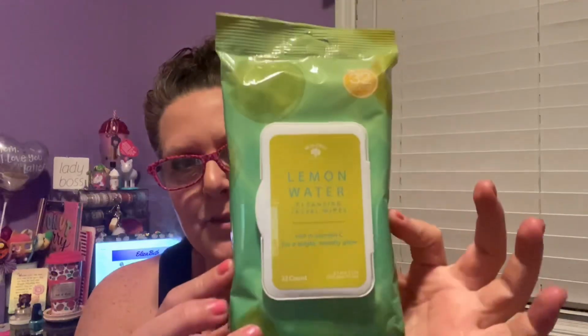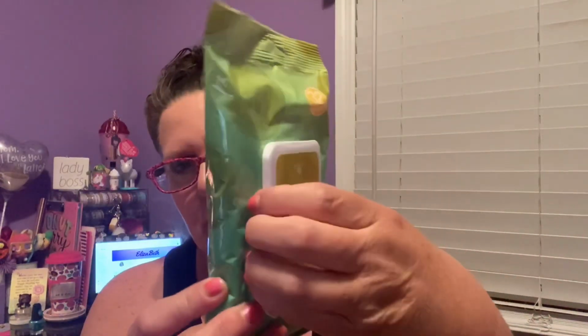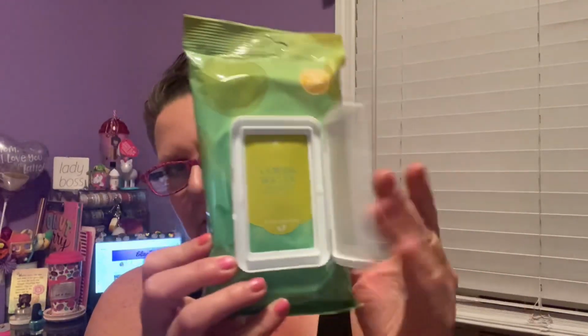The next one from Bolero is lemon water. It's a 32 count. There's the packaging. I love the packaging. It's so pretty. Again, you've got that snap opening right here, and there's that closure, you just pop up right there. And you can feel how nice and moist they are. Okay.